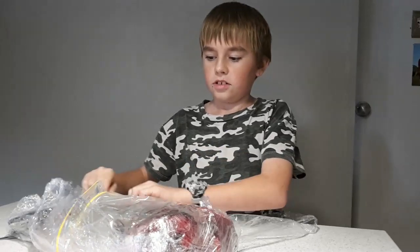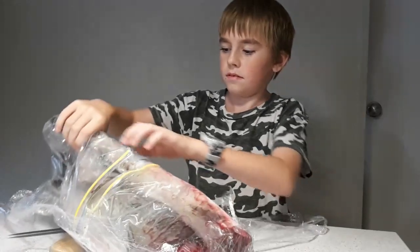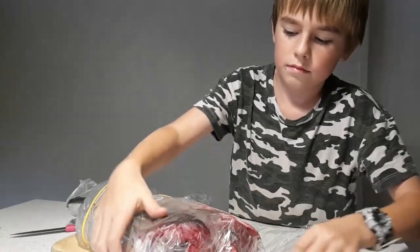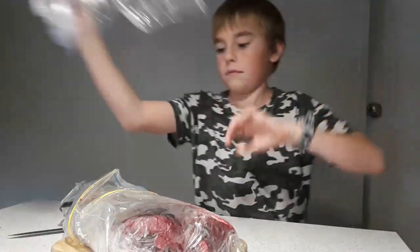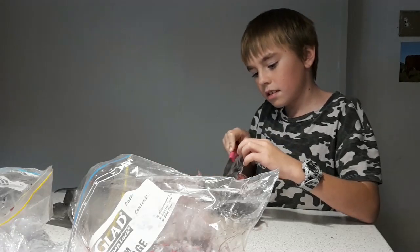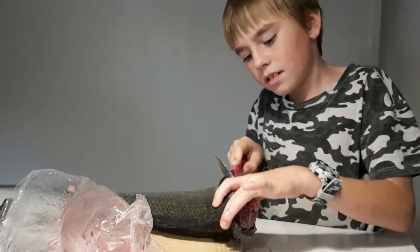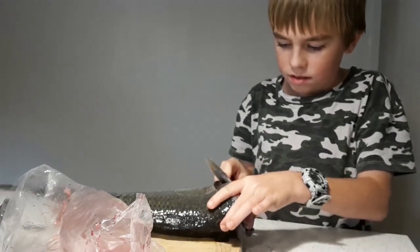What are you doing, Joe? Trying to cut up a fish or something. Joseph's going to learn how to fillet a fish. Somebody gave us. And cut yourself.